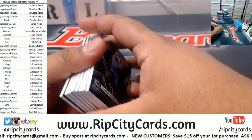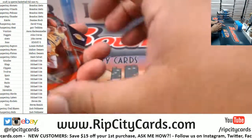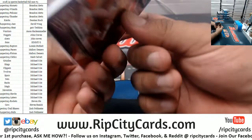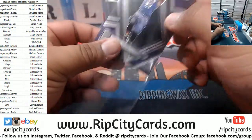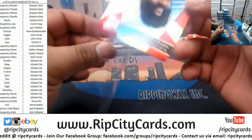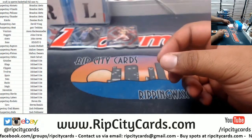All right. We got a dummy card here to protect the bottom. All right, well, first up is Lonzo Ball for the Lakers. That's the 99. LeBron James for the Lakers. That is the 175. The Deep Space 3 headliner for the Rockets, James Harden. I think this card goes for some monies.